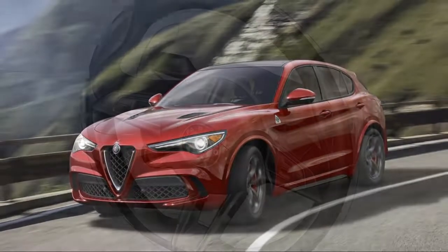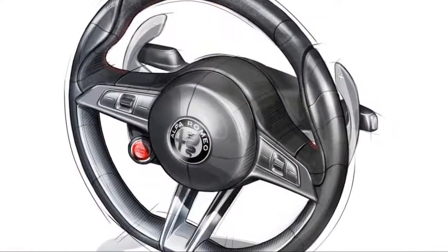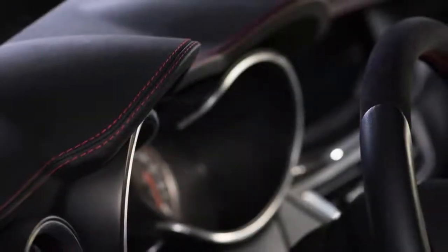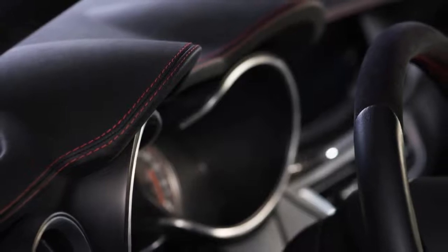They have the same wheelbase, while the SUV is 2 inches longer overall and 8.9 inches taller. The Stelvio is built alongside the sedan at FCA's plant in Cassino, Italy.